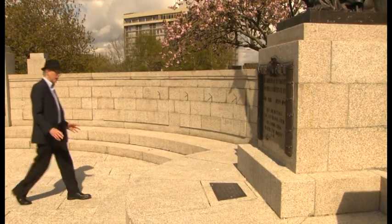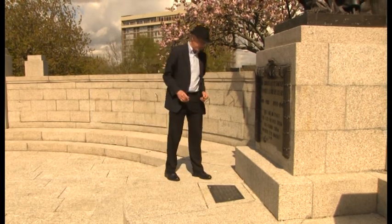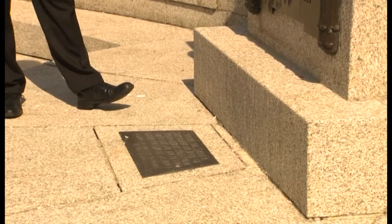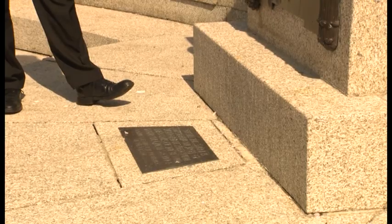While he was here, the Lord Mayor and the Secretary of State for War, Lord Derby, placed within this area here the roll of honour inscribed with the names of those who made the great sacrifice. A duplicate copy is available, but there are names of some 2,000 men and 1 woman in this roll buried beneath that stone.